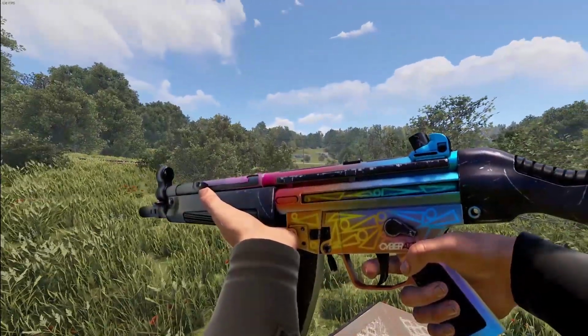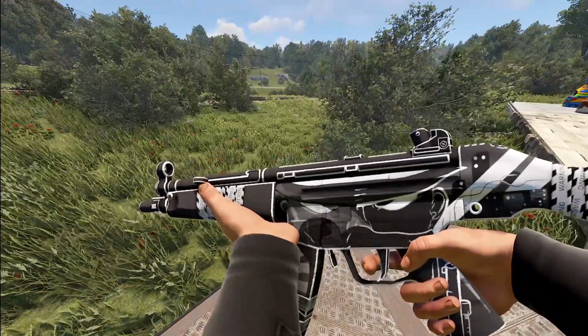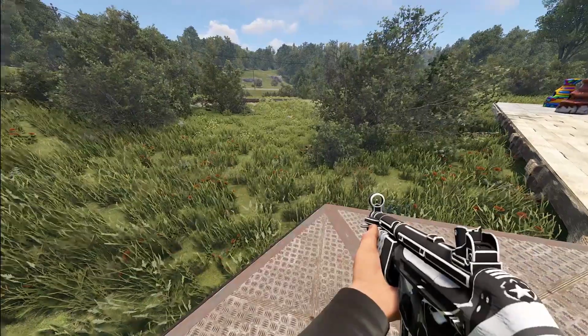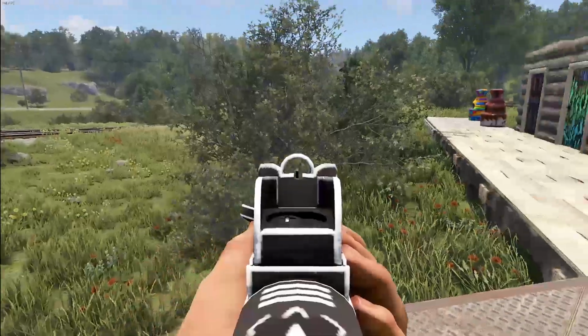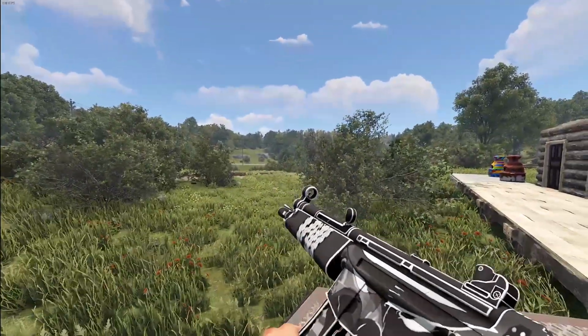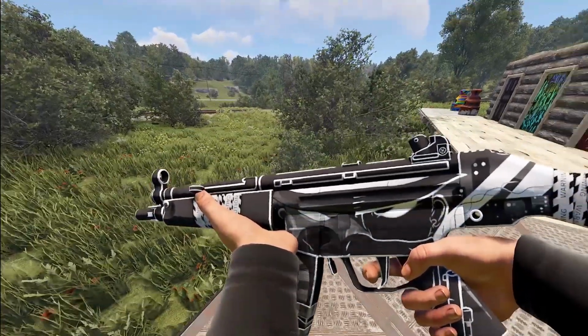Then we've got a continuation in a set that's been decently popular, the Noir set by Saudenzer. So, we've got that Noir MP5. Aim down the sights, you've got that white versus the black, well, noir comic look. Or graphic novel, I should say, maybe.